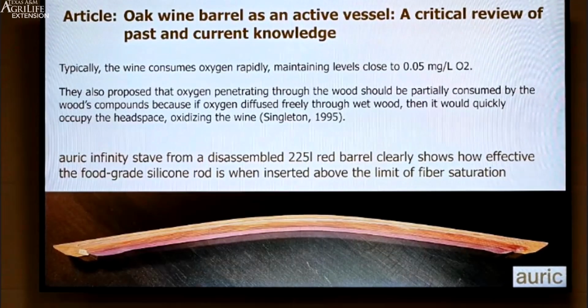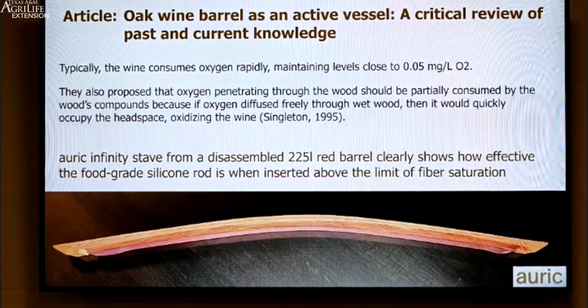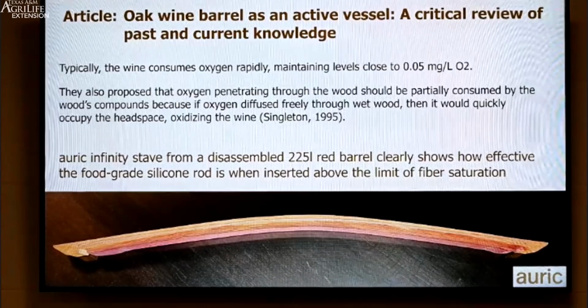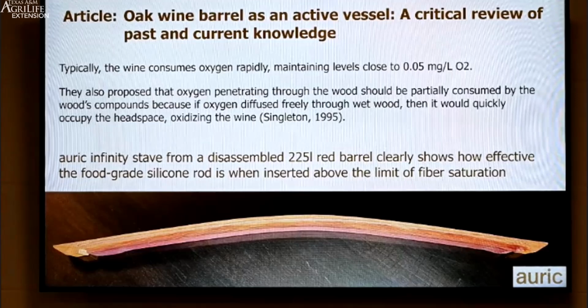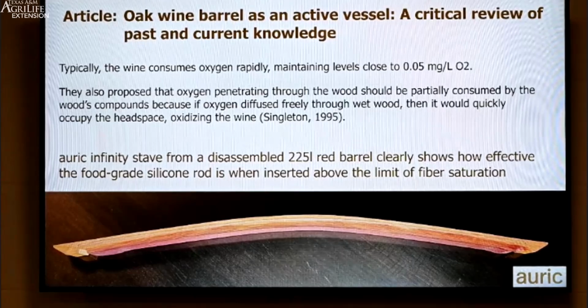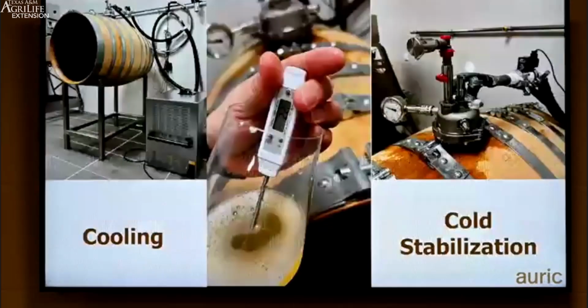And then down you can see that 2 or 3 days ago, we disassembled a red wine barrel after fermentation was finished, after 6 months in barrel, with malolactic fermentation finished. We disassembled it to show you that where our silicone rod is, it's above the fiber saturation point. The wine did not pass the silicone rod, which means we have a fully sealed, confined space. This is proof.